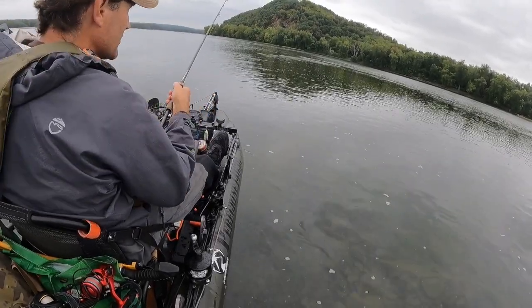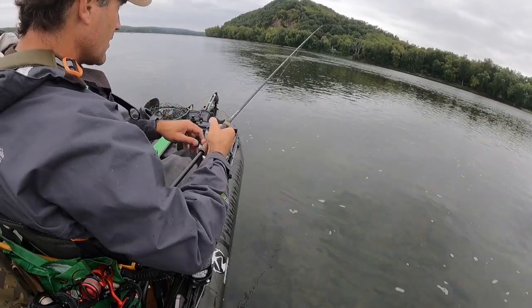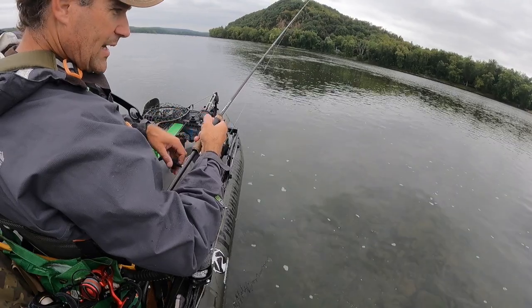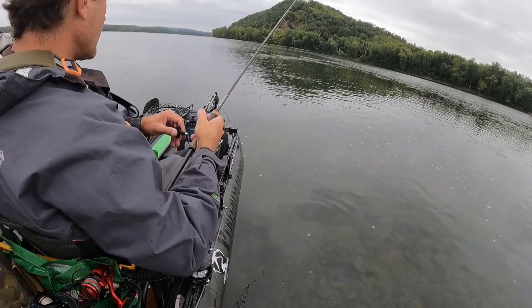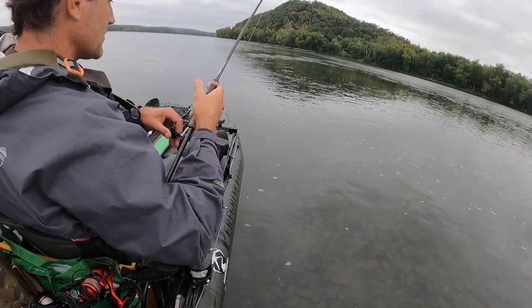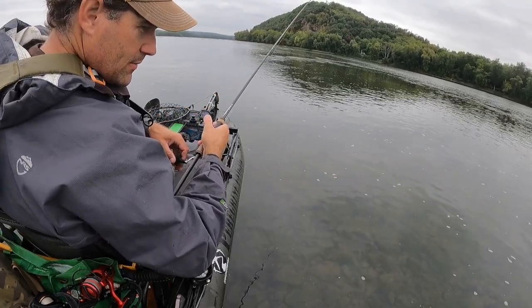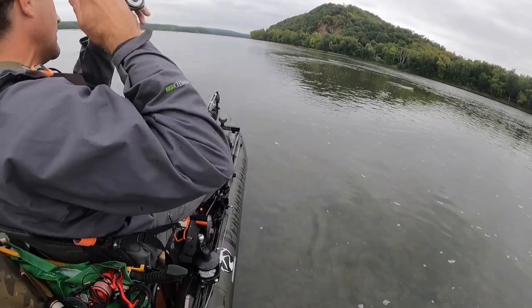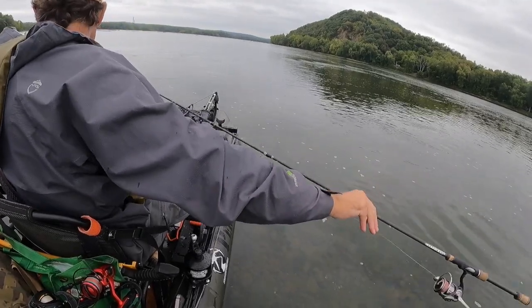Put it right on that current seam. Problem here is I was drifting towards it a little bit, so if I got a bite, I might have had slack in the line. You do not want to have slack in the line. It's a subtle thing to feel, but you definitely want it sitting on bottom. Yeah. You didn't hit it till it was sitting still.